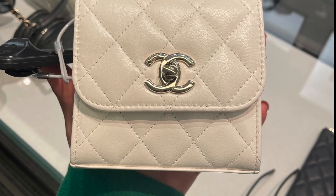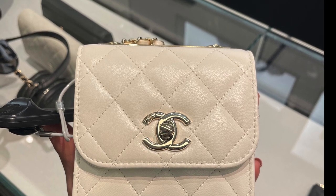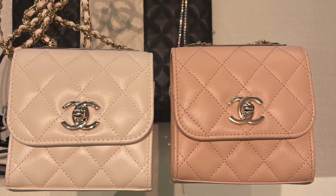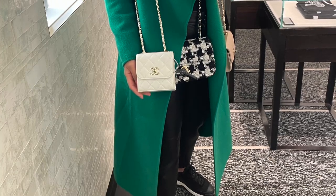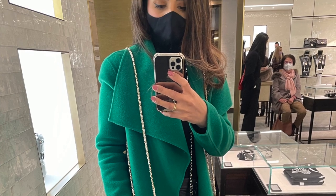Again, another white trendy clutch. And then here we have the white trendy clutch with the light pink for the season. I also got to try it on. Yes, I was very tempted, but I told myself I don't need another one. But they were just nice to see in the flesh, and I thought I'd share it with you.